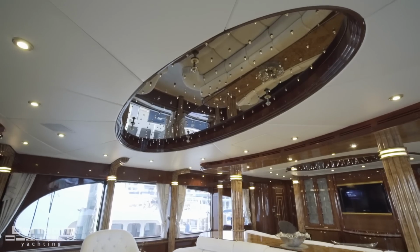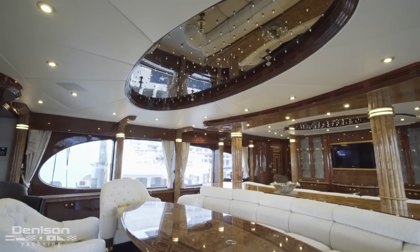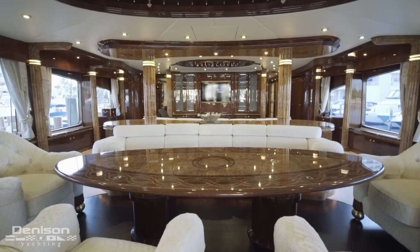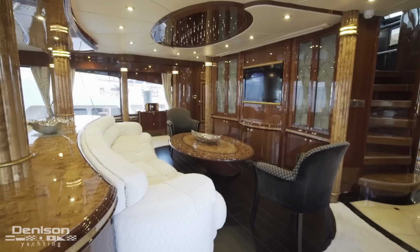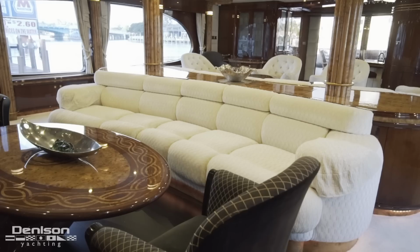When not a lounging space and you want to have a formal meal, the panel overhead can be dropped down to create a tabletop that mounts in the middle of the guest seating. Continuing forward brings us to the part of the living space where you can relax and throw a movie or show on.